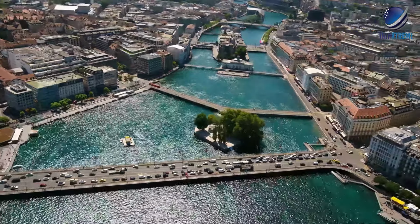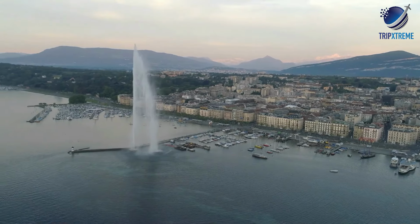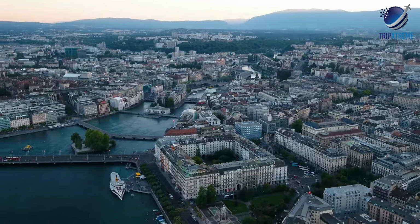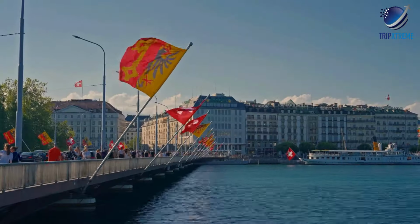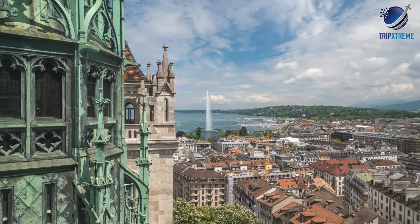The city of Geneva may seem more French than Swiss. Not surprising, since this corner of Switzerland is almost completely surrounded by France. While it may be surprising that a centre for world banking and diplomacy would have so many attractions for tourists, you'll find plenty of things to do in Geneva.